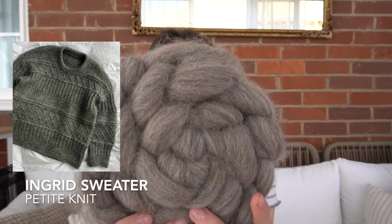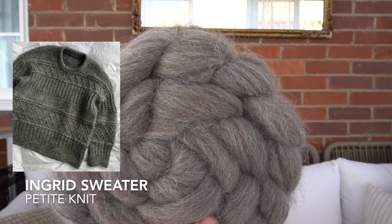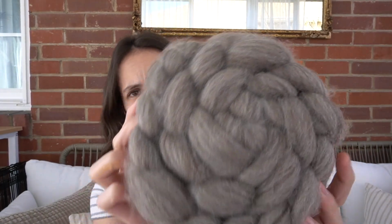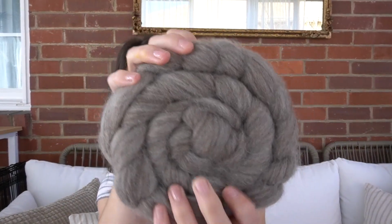I'm going to use this BFL, I think it's just BFL fiber, in an oatmeal, a nice grayish oatmeal color. I think it's a good oatmeal. It'll be nice and heathered. I am very excited. It's beautiful. It's so lofty and squishy.